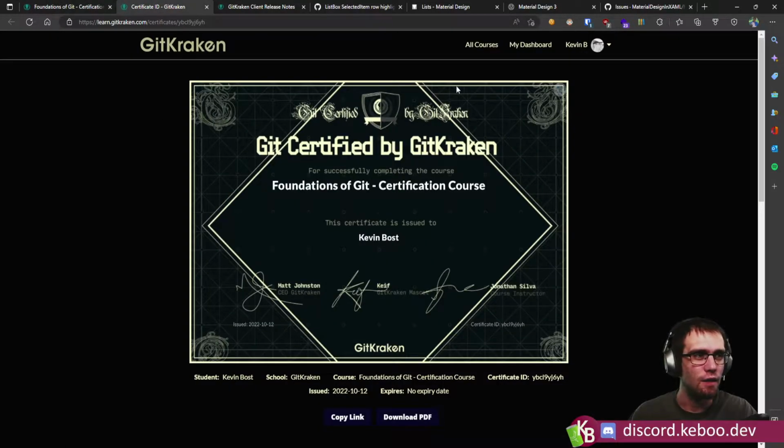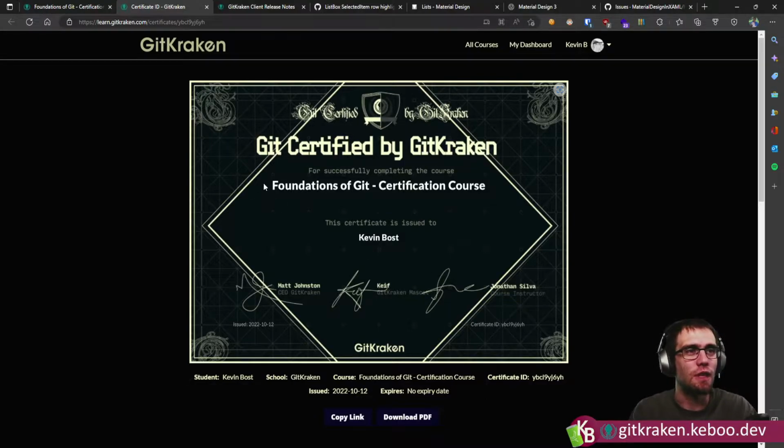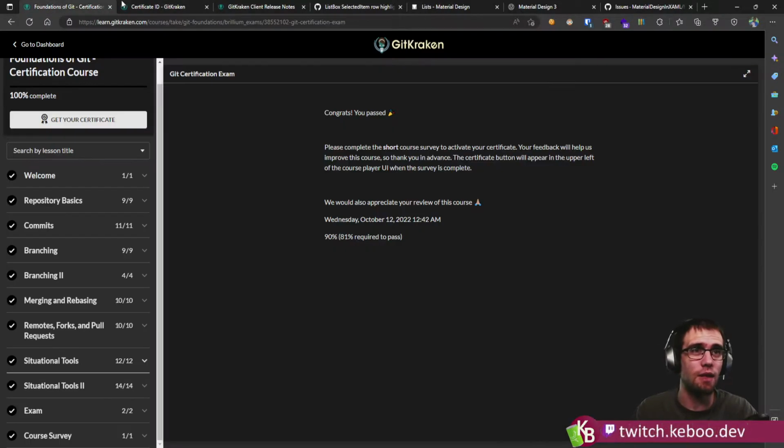And then again, you get a cool little certificate. I mean, look at that. That's kind of pretty. Or at least I found it pretty. You can see you get a little certificate thing here that lines up with your ID and whatnot. So, huzzah! If anyone's interested, I found this one to be quite useful. So again, highly recommended, learn.gitkraken.com.